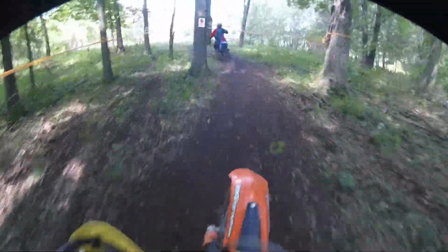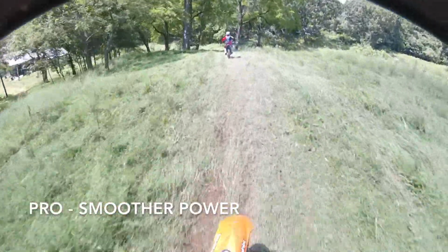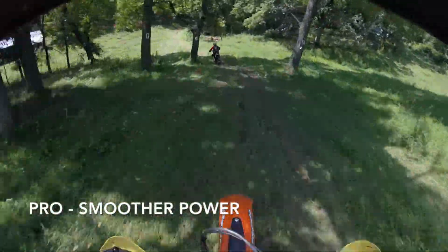One of the biggest things people like about the four-strokes is the predictable power. They have a much smoother power, so as you roll through that throttle, it's not going to have a spot where it just goes bam, like it tries to take off on you, right?